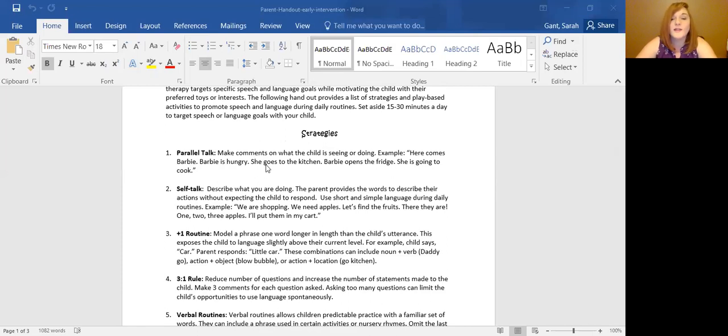So if you're playing a game with your child, here comes Barbie. Barbie is hungry. She goes to the kitchen. Barbie opens fridge. She is going to cook. Okay, this way I'm promoting language, even though it's playing. Playing is how our children grow at this stage of the game. So when they're in pre-K to first grade, play-based learning is really the best way to motivate them and also the best way to really develop their speech and language skills.